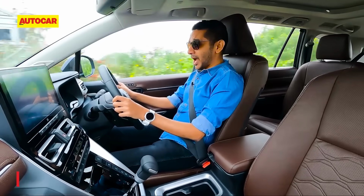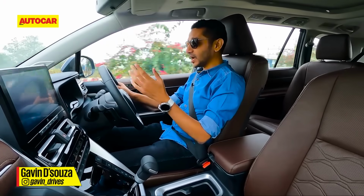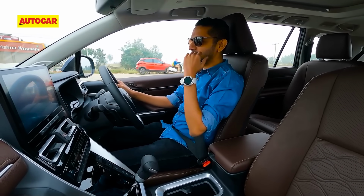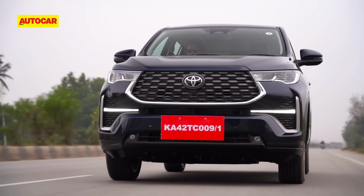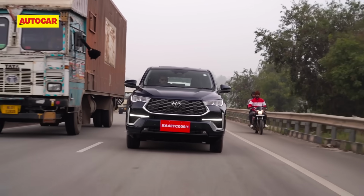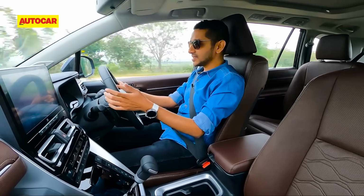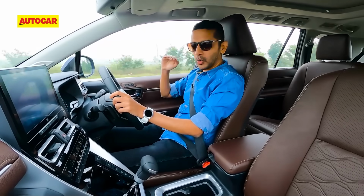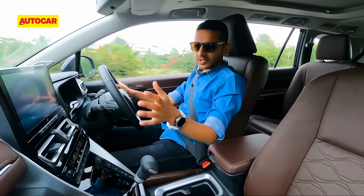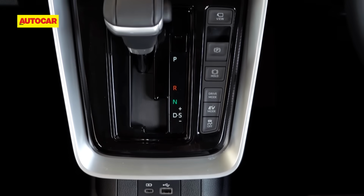Now one thing I'm happy to report that they've maintained from the Innova Krista to the Hycross is the driving position. It's still very tall, you get a great view forward, and you get to lord over everybody else from the driver's seat. When they said they made it more like an SUV, they weren't kidding. It's not just the high seating position, but also the long bonnet that stretches out horizontally in front of you. Everything in the driver's environment feels decidedly less utilitarian, even the way the dashboard is laid out.